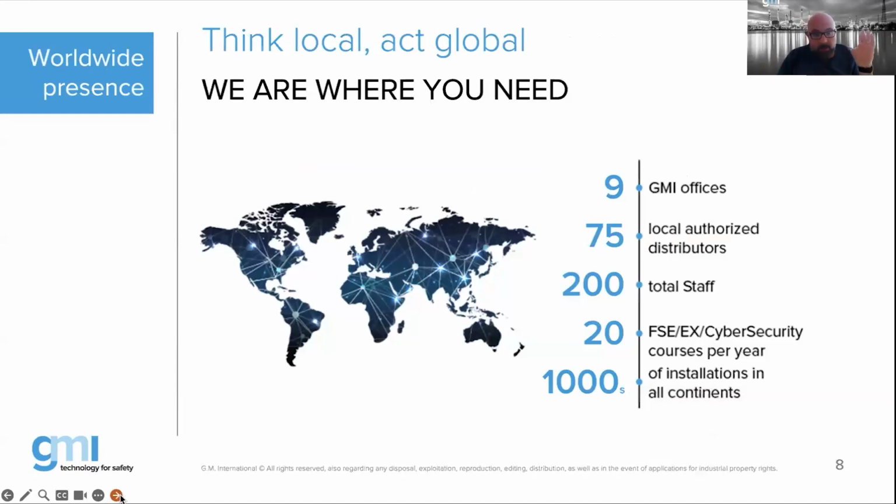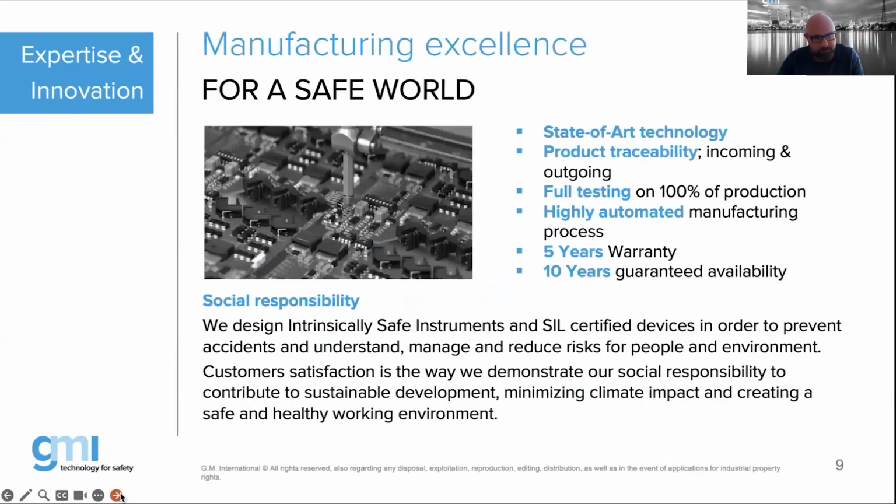This slide is about where GMI is present all over the world. So we have 9 offices and resellers. So we are pretty much everywhere and close to our customers.